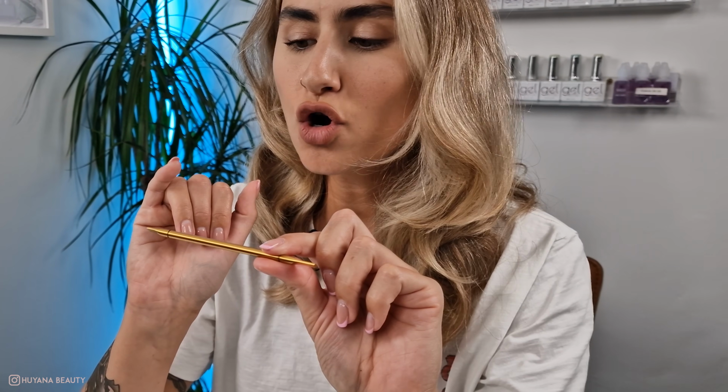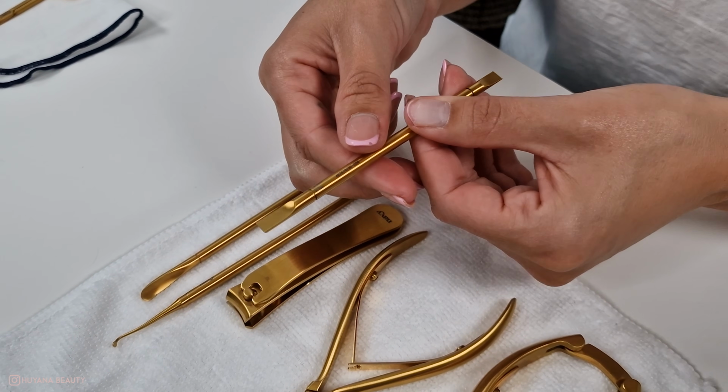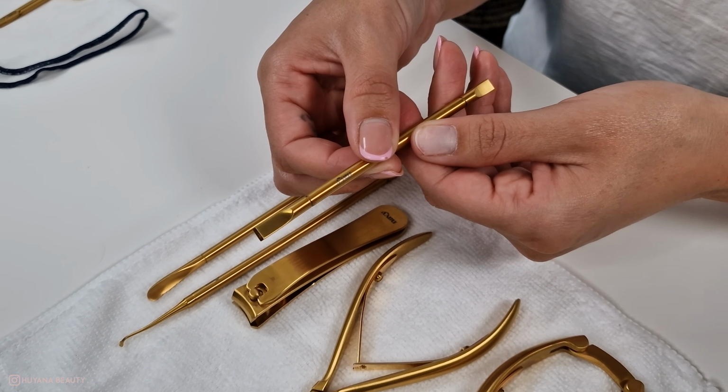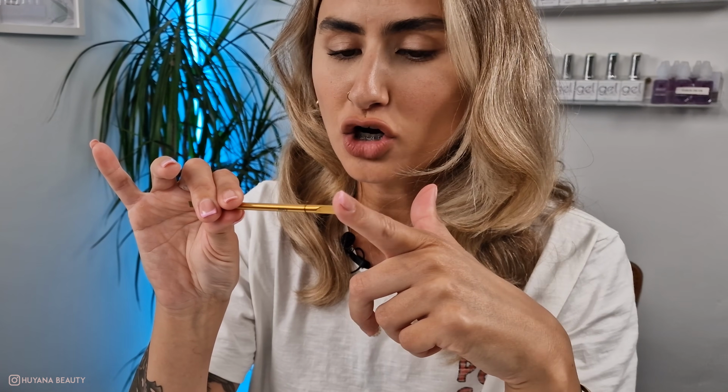So again, I had to get used to using this, and use a different technique, but once I got that technique down, oh my god, I could not live without this. I do normally tend to use the smaller size of this because it has two separate sizes, one smaller, one bigger, and I actually use the smaller size, so I don't really tend to use the larger size.